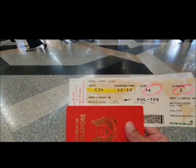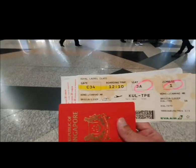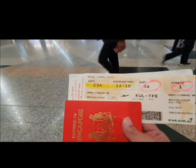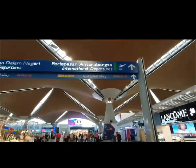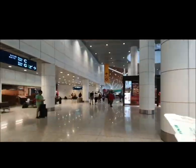Okay, so just checked in my luggages and we'll be heading to the lounge in this KLIA airport, and from there my boarding time will be 12:10 all the way to Taipei. Headed to the lounge after immigration clearance. Flying EVA Air business class allowed me to have priority immigration clearance at KLIA. Let's take a look around the lounge.